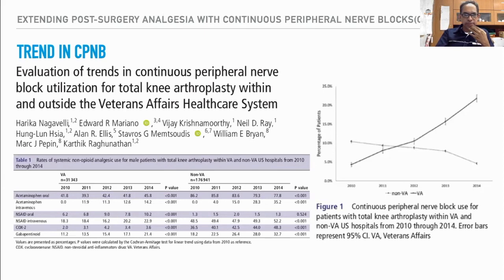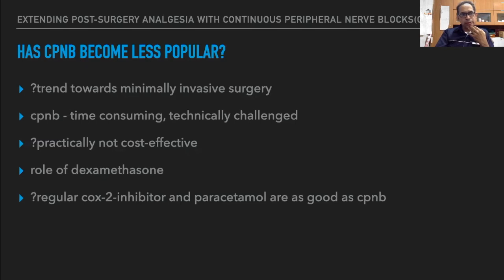And this table has shown that the usage of non-systemic non-opioid analgesia is still dominant. So has continuous technique become less popular? Is it because we are trending towards minimally invasive surgery? Is it because it's time consuming and technically challenging? Is it because it's not cost effective? Do we have a better adjuvant? And is it because we have a better oral analgesic post-operatively?